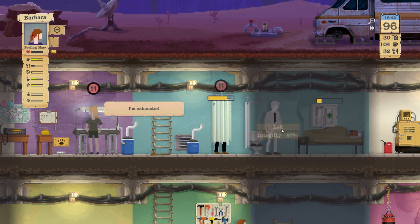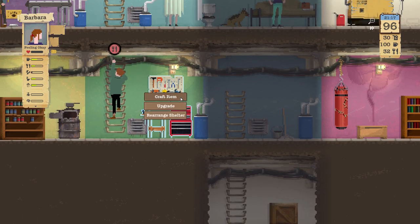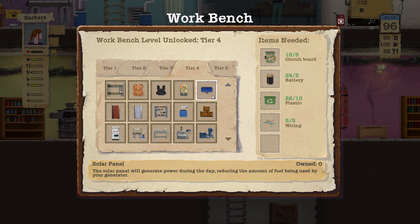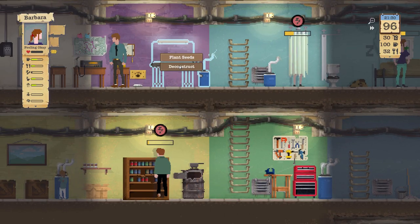Let's see dog poop. Okay, so I'm curious here. Let's see what we can make now. Did we get the wires? We don't have the pipes for the recycler yet. But we did get the wire for... What did I want to do with the wire? Oh, we can do this. A solar panel. You know, I'm not going to do that right now. Let's focus on the seeds.